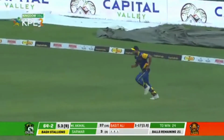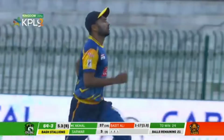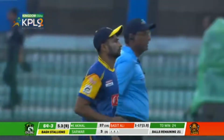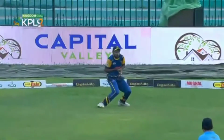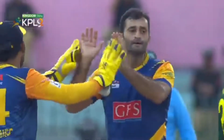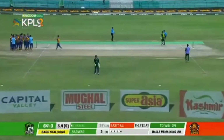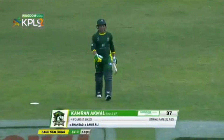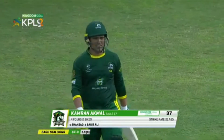Out. In the deep. Is there a twist? It's unlikely, but you just never know. Wasn't a great delivery. It was a case of batsman mishitting it. Went straight to the fielder. No mistake. And they've been able to get rid of Kamran Akmal, who was looking dangerous. Scored 37. It's 64 for 3.